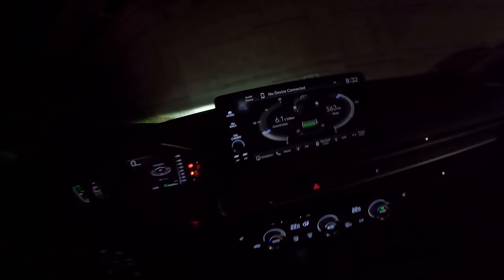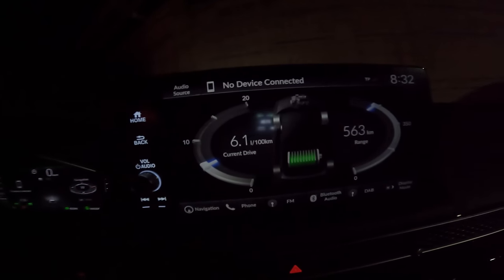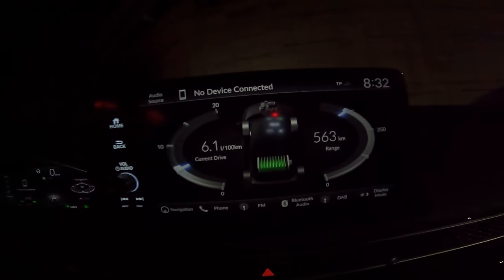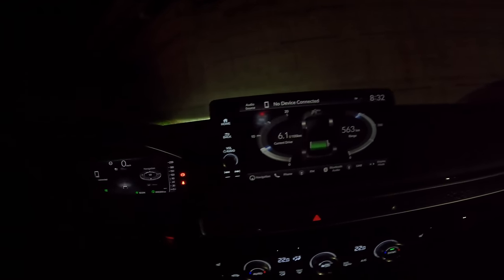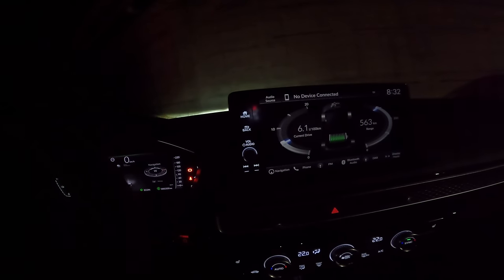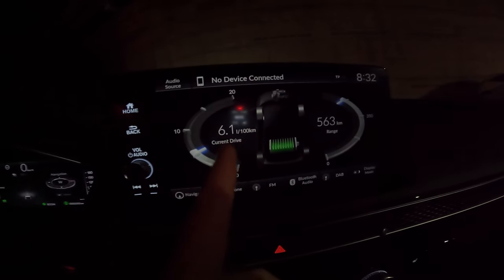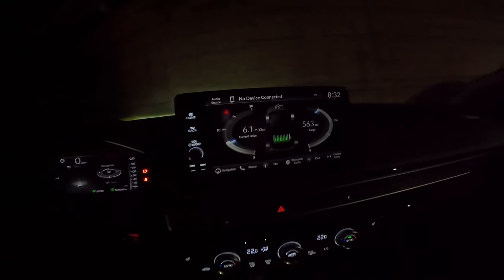I was really curious. Consumption 6.1 liters, and we have the battery full, and we still have 560 kilometers of range. The great part is that we didn't drive economically at all. I think I can get with this car 3.5 liters every day, daily driver, every day work and home. Let me turn on the lights so you can see me better.